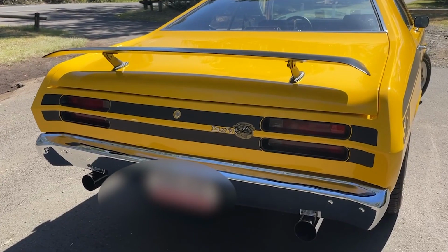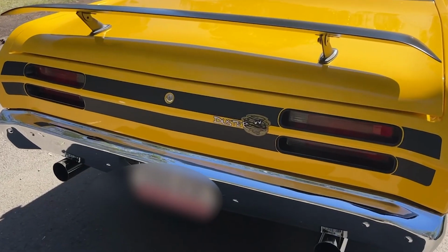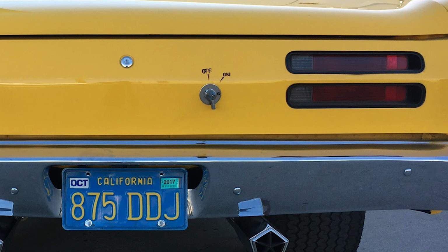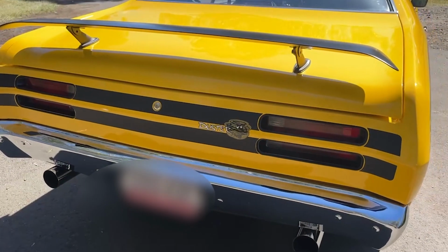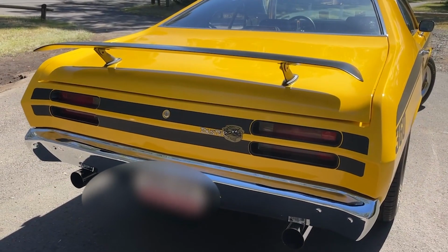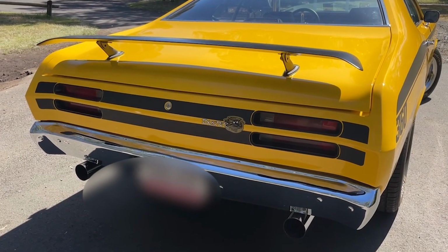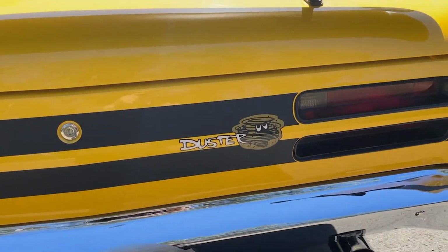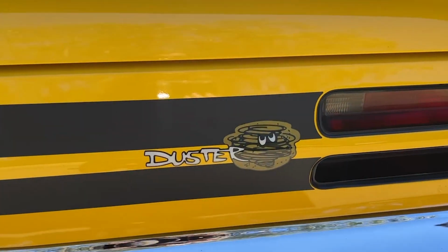Well, another thing I had to do before putting the rear stripes on was fix the beaver panel. The beaver panel had a hole here where an isolator switch was, and I welded that up and got that back beaver panel repainted. Then went ahead and put the stripes on and the proper Duster decal, which I made myself, and it's done in reflective vinyl.